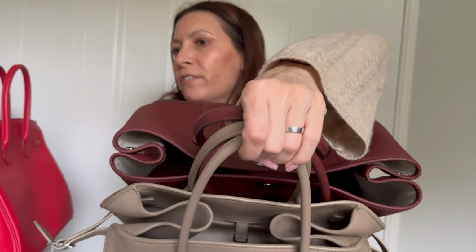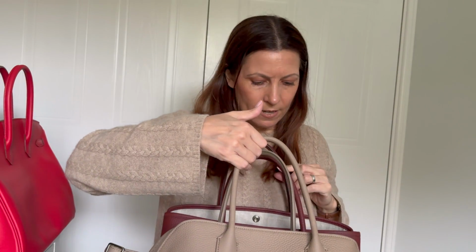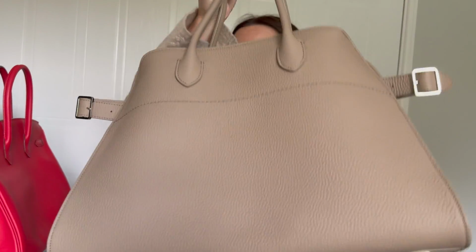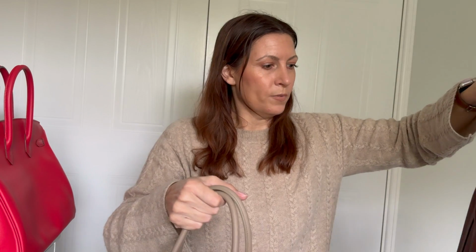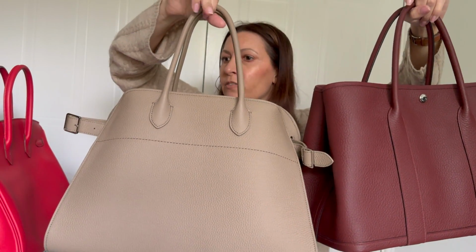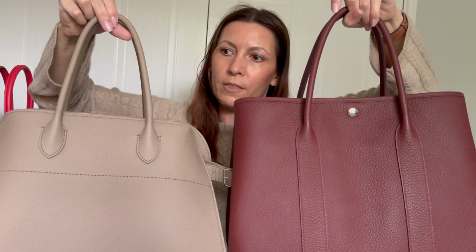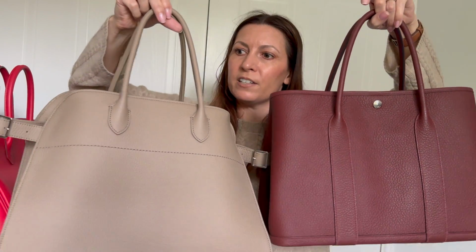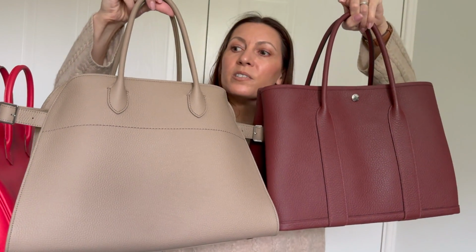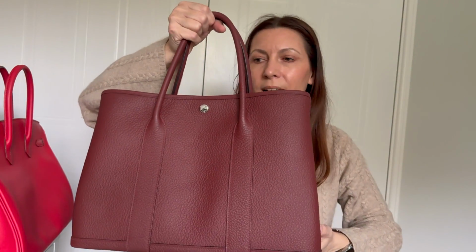You see what I mean by how they fold in? So from top down, the Margaux was more reminiscent to me of the garden party. Now, obviously the way the straps are done, the straps themselves are fairly similar, as you can see there. Obviously how they are attached to the bag is very different for the garden party versus the Margaux. But the garden party, I think, does have that similar aesthetic in terms of its simplicity.